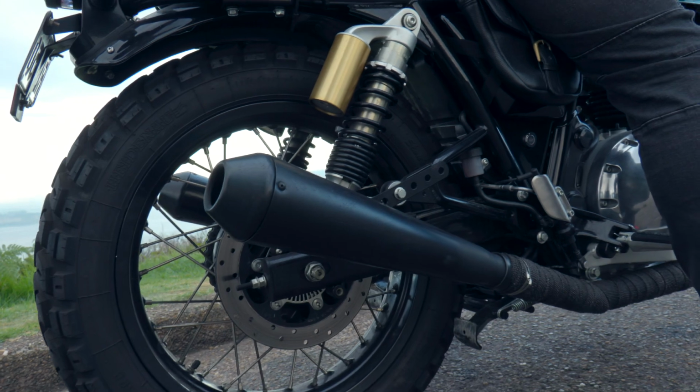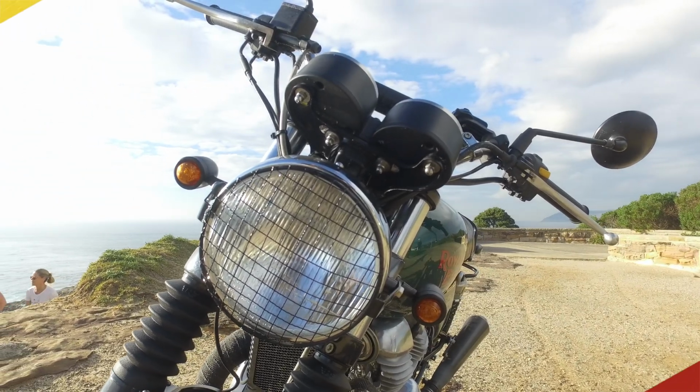I've added some Heidenau K60 tyres to it to give it more of that scrambler feel. The exhaust, I've just put on some quite bratty, loud reverse cones on there. A little bit of wrap just for cosmetic reasons, and the headlight grille as well.